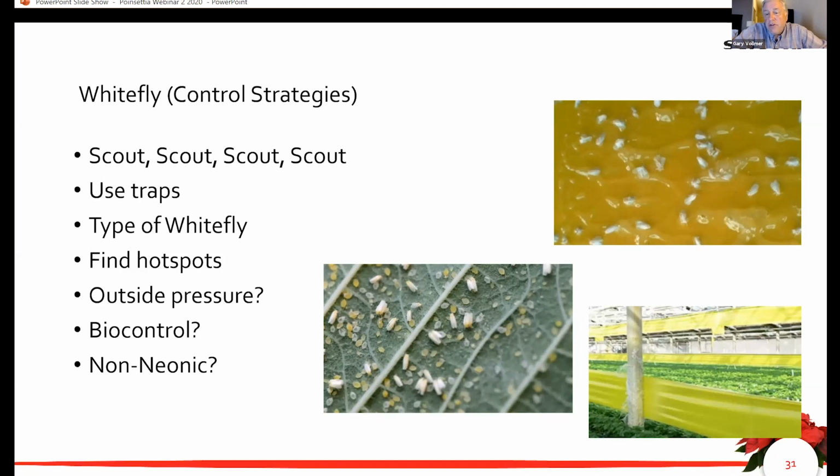Now, one of the other things you can do, it's a technique I like. I don't like to throw a lot of chemistry around. If you start clean in a lot of places and you don't have outside pressure, you can stay clean. The only way you can stay clean is you need to know and monitor. If you see a whitefly or a couple of whiteflies on a card and you don't see them elsewhere, put more cards around that card, because you probably have a plant that is infested. If you can zero in on where that population exists, then pick those four, five, six, eight plants and throw them in a garbage bag, and then throw them in the dumpster. And then you may not have to treat it.